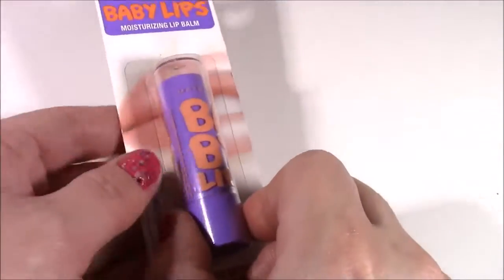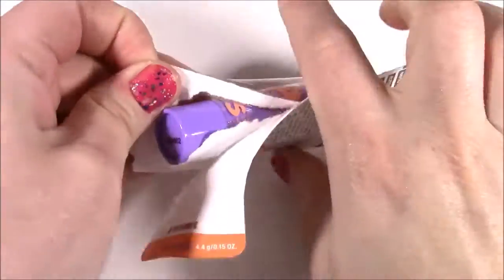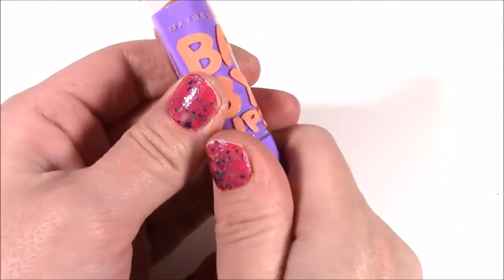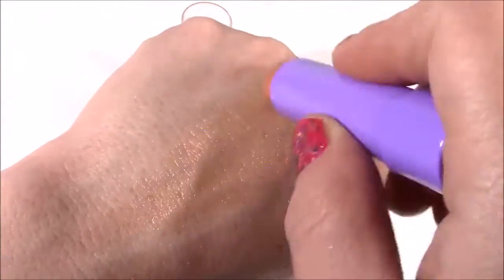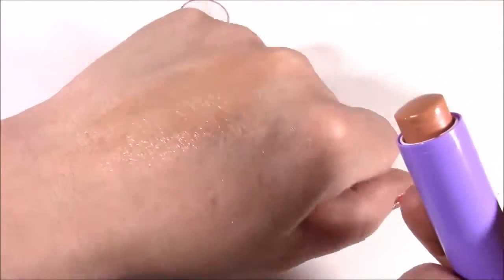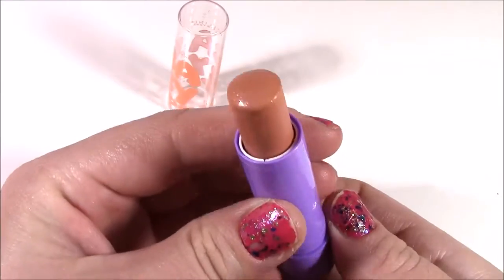Here's the next one up. It's just a moisturizing. It's got this purple container. Ooh, with vitamin E and shea butter. Ooh, that's a really pretty peachy kind of orange color. And I'm loving this purple container. Let's test it. That's how the color would show up. It is kind of like a bronzy melon peach color. Really, really nice. I love that. It definitely gives color. And it even smells like peaches. Can you believe it? It smells so, so good.